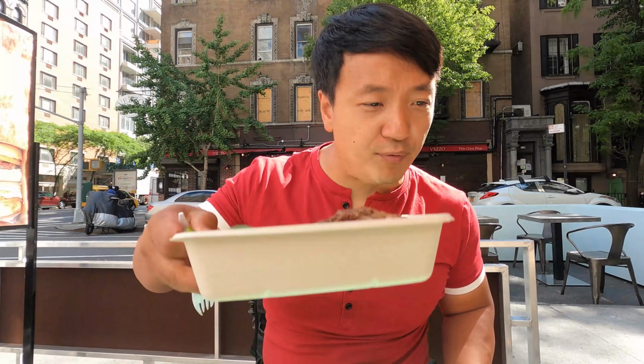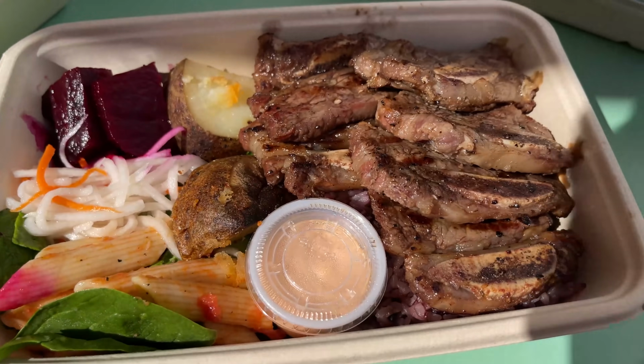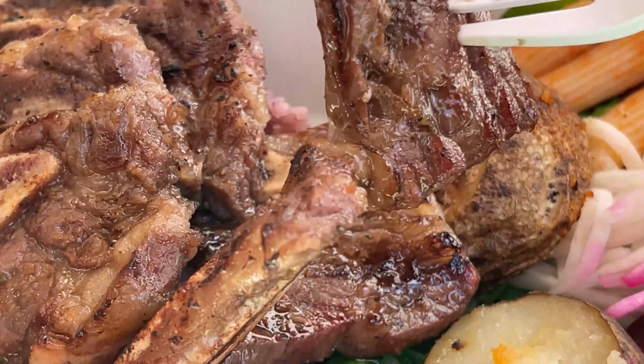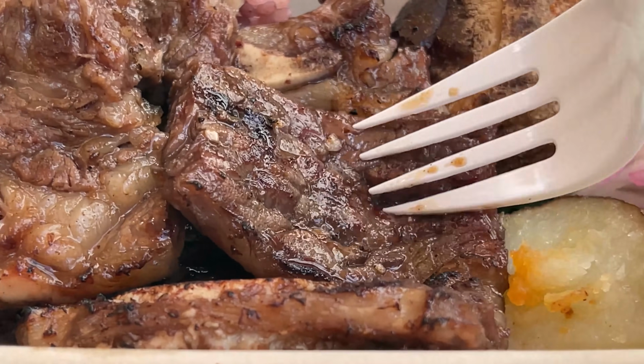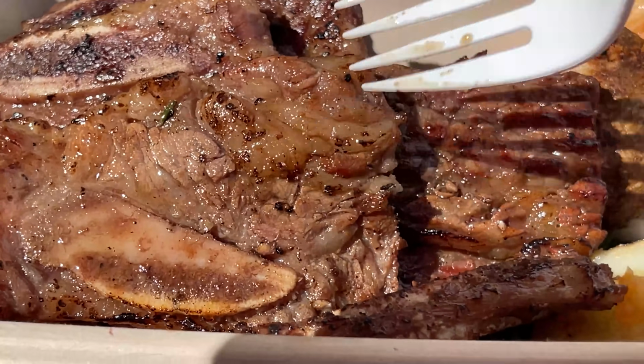So I got the galbi plates. Oh, this is actually really heavy. Doesn't look that heavy, but it's really heavy. And I got the handsome burger because handsome people need to eat handsome burgers. They said that was the most popular burger. But this looks really good. How juicy this is. That's really good. Galbi is so fine.